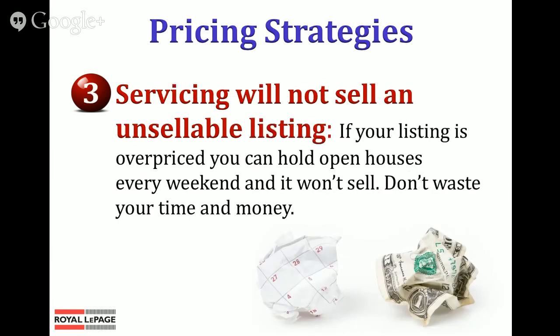Servicing will not sell an unsaleable listing, and again, this is something that I have a problem with when listing salespeople take properties that are overpriced. And when you overprice a property, you're really hurting the seller in the long run.